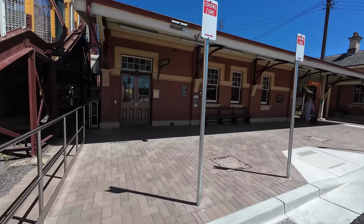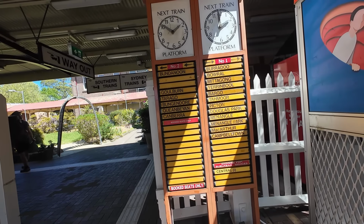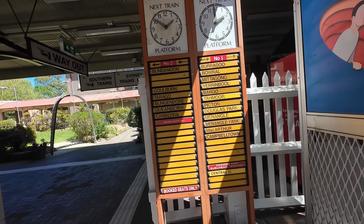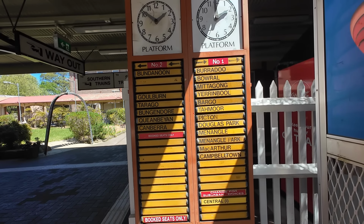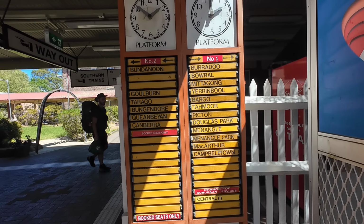Well, welcome to Moss Vale. We're going to the station and there's a lift. Now the time is just 1:30. We're about an hour late. And the trains generally leave about 2 minutes to the hour. So there's one at 2 o'clock and there's one at 3 o'clock. So that gives me time to have some lunch and I'll probably catch the 3 o'clock service back to Sydney.